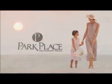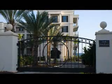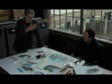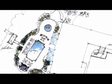Uncrowded, unspoiled, and unassuming. This is Park Place. At Park Place, refuge is not only redefined, its purpose is rediscovered. Architect Bill Williams says every detail of Park Place has been carefully designed to make beach living pure, serene, and uninterrupted. The best thing about this is the softness and the sort of genteelness that we've created here.